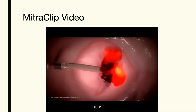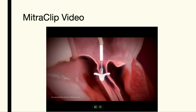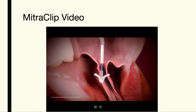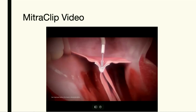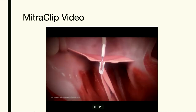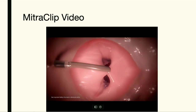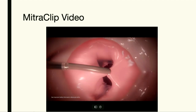The red stuff is the leakiness of the valve. The mitral clip goes into the heart, and we slowly bring it back, catching the leaflets into the V-shaped structure here. Once the leaflets are caught, we lock the clip and we close it. The benefit is that instead of getting the big gaping hole, you have two smaller holes, reducing the leakiness of the valve.